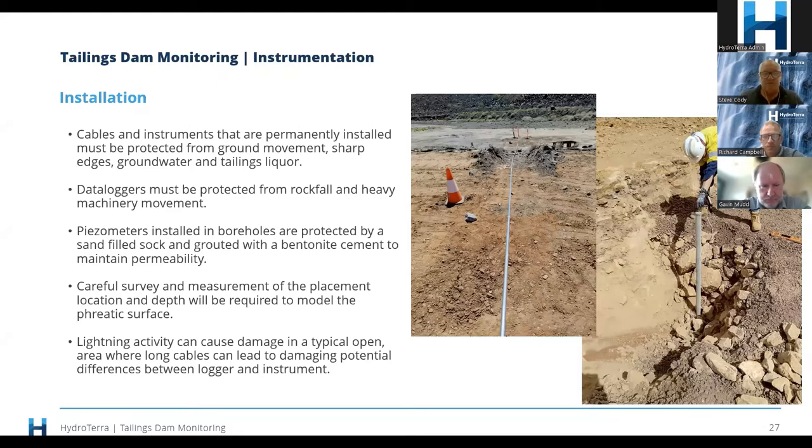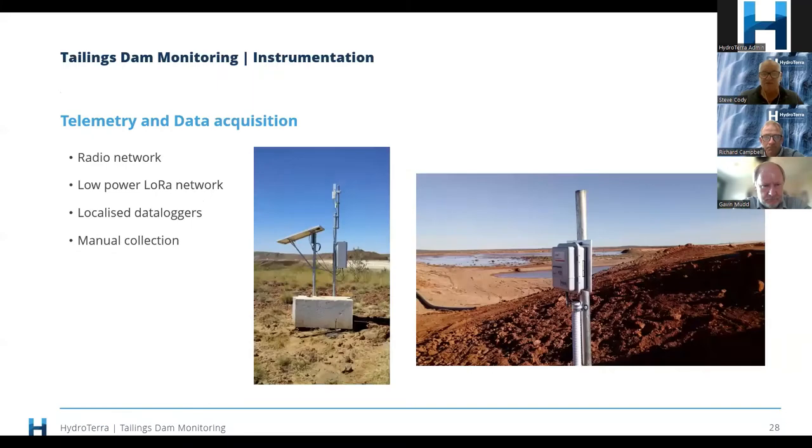And the final thing to be careful of is lightning activity. If you've got your mine site out on a very flat plane where thunderstorms roll across, having a spider web of long cables in the ground makes you vulnerable to nearby lightning strikes, creating potential differences between the sensor and the logger and damaging things. So you need to do some careful design for how you manage that and how you protect from that.